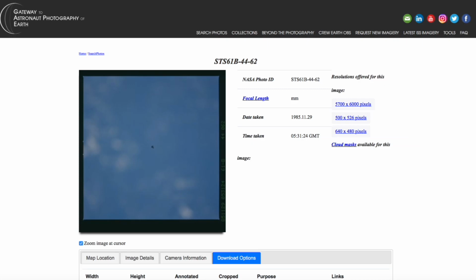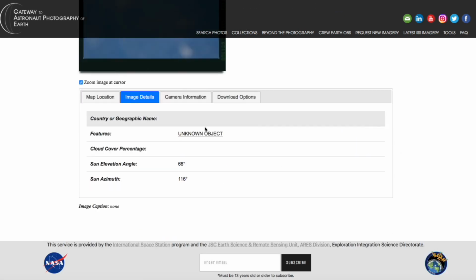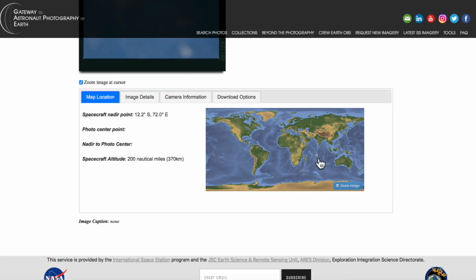I just wanted you to see that this is a NASA website. It's 100% real. It's marked as an unknown, guys. It's marked as an unknown. Down here, image details, unknown object. Map location. This one is way over here between Africa and Australia. Here's Africa, here's Australia. Wow, this is way out here. Okay, that is just crazy cool.